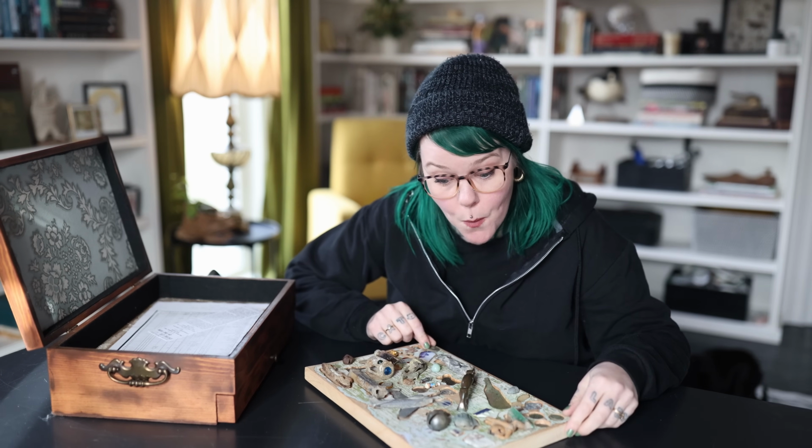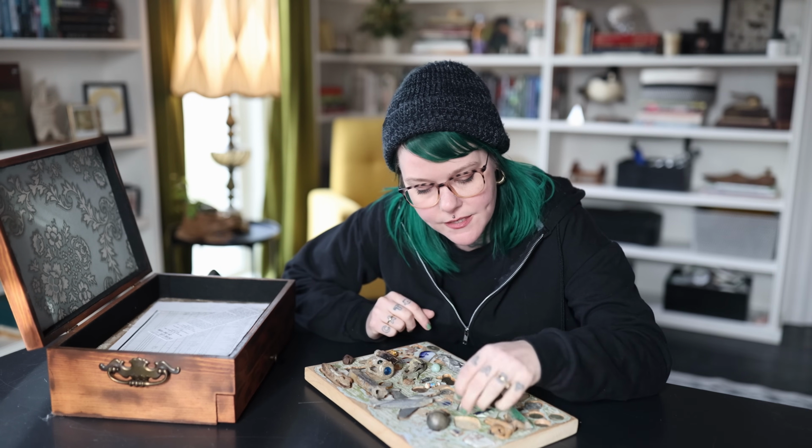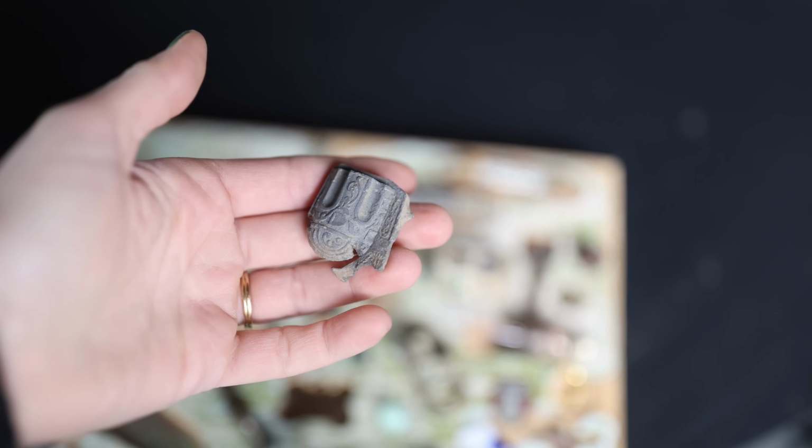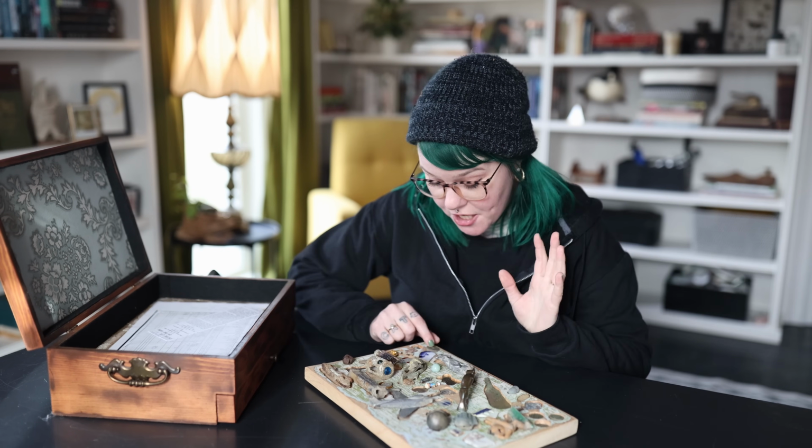What else do I know about? Just some more metal detecting finds. We've got a bell. This is a part of a toy gun. Yeah, I don't know. I think that's it. That's it that I have to comment on.